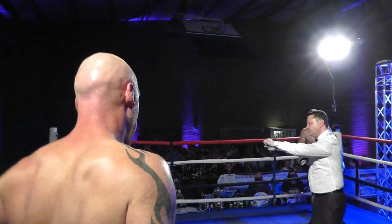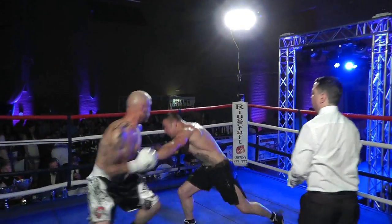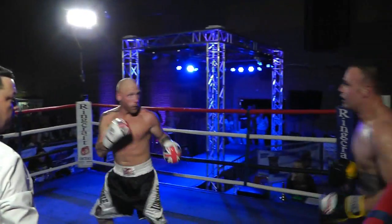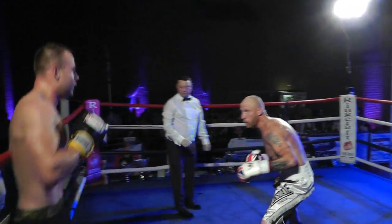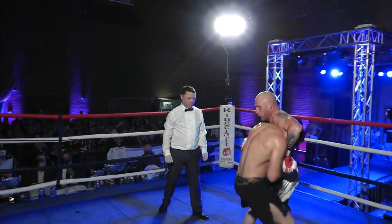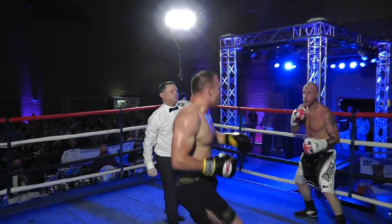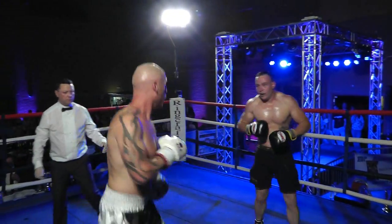Well, the opening of this second round here, what I found compelling was that Spires is happy to let Pope close that ground. But when he does, I feel Pope is better on the inside. And Spires looks baffled there moving away. I mean, he's obviously got all the athletic tools to land the shots that count. There we go. That was the best one so far. That's what he needs to do, Chris. That's it there. When they're on the inside, Pope looks the better man with the body shot.